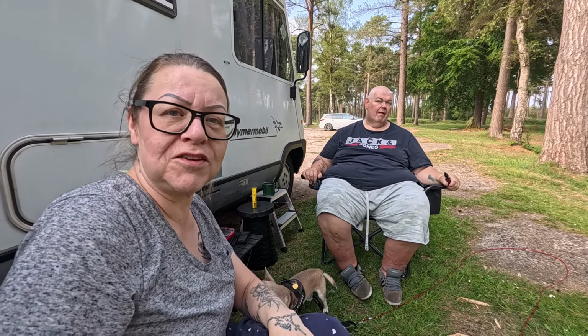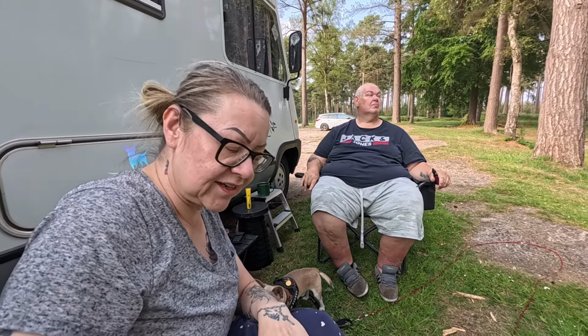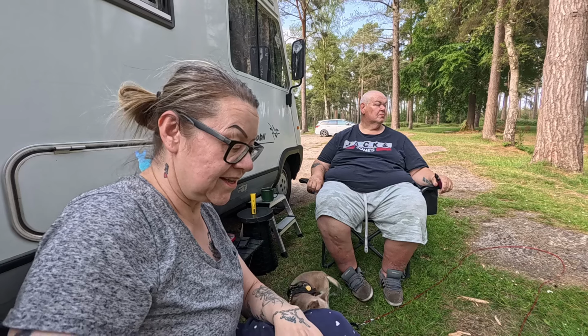I gag when Andy's emptying the toilet, and it's just one of the things. When you're in the Motorhome, toilets obviously stink. So when Andy went to empty our toilet today, I was on the other side of this van laughing that much I needed the toilet. That was all I could hear, Andy gagging, and I was round the other side laughing and needing the toilet because I thought I was going to pee myself.